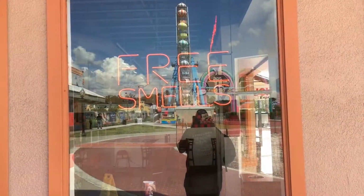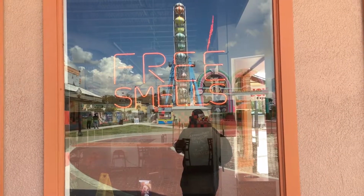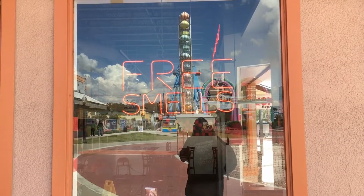Pretty cool. Apparently over at Jimmy John's over here in the corner, you can get some free smells. Gotta love free things, especially smells.